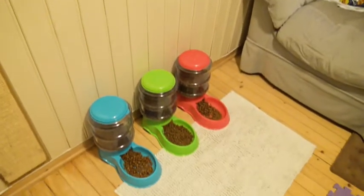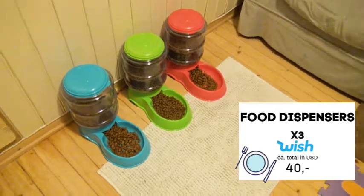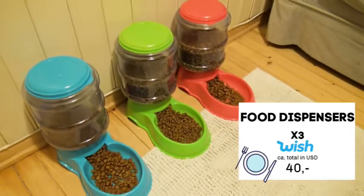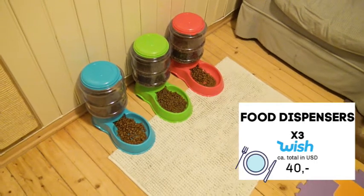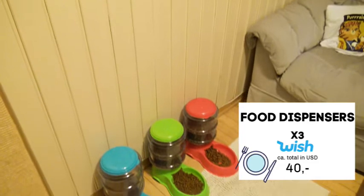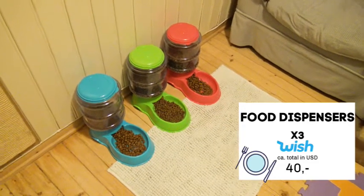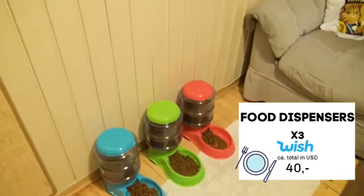Speaking of their food, I got some food dispensers to make feeding easier. As I said before, maybe you know, I have 5 cats, so food disappears quite quickly. So with the food dispensers, I don't have to change it nearly as often. And it's easier for them too, because they always have access to it and it's real neat. I got them really affordable, I think, on Wish. The price includes the shipping, because that's the full price, really.